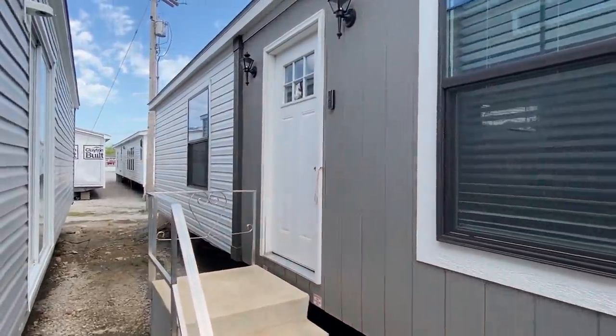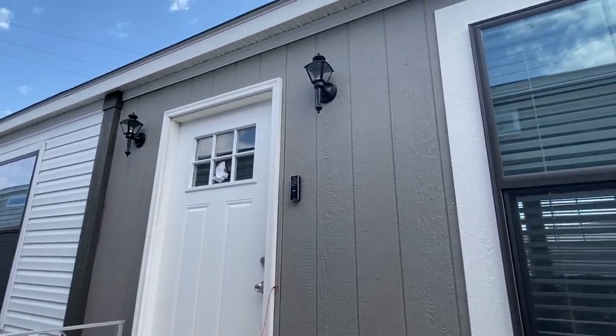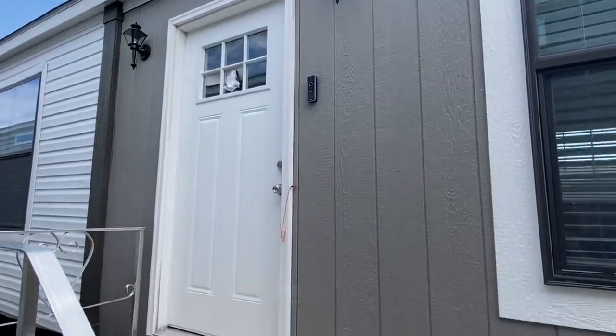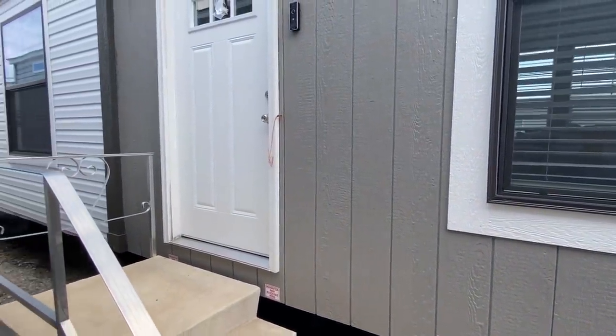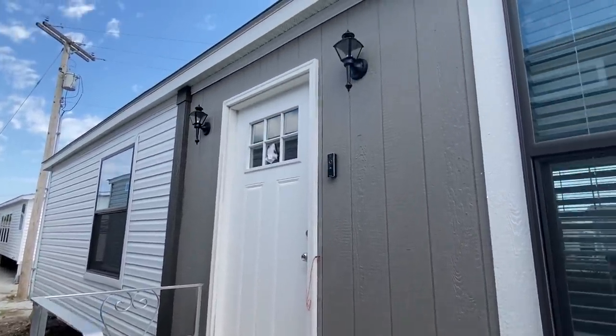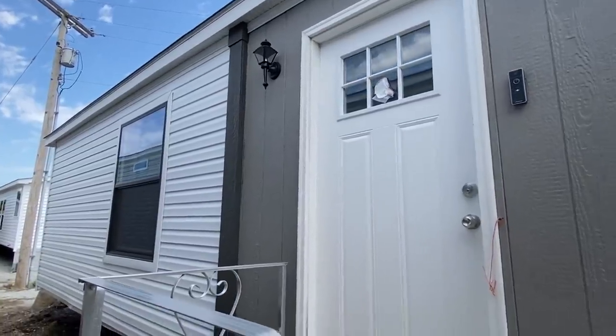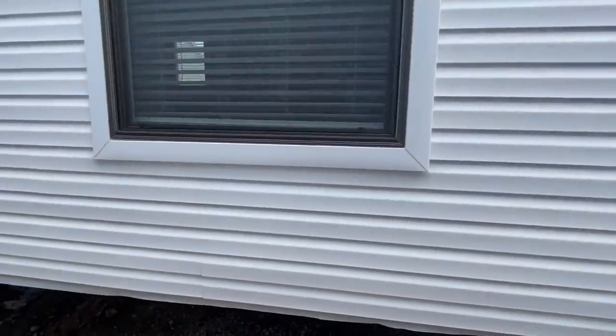So one thing I like about this home is the front entrance right here. It looks a lot better than just, you know, a standard single wide. I wish it was further. It's right up against this other home. Wish I could really back up and show you just how nice that looks. Let's see what we can get from this angle.